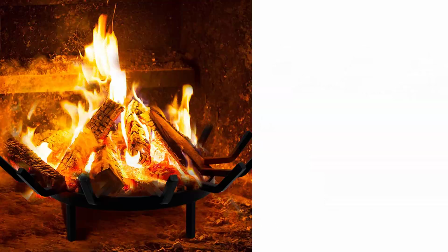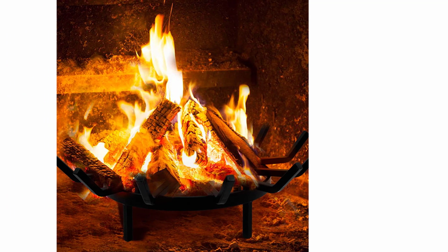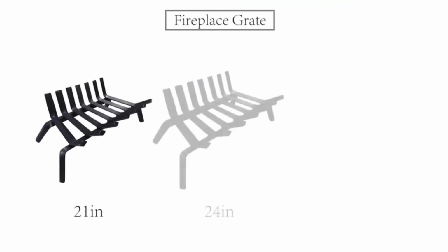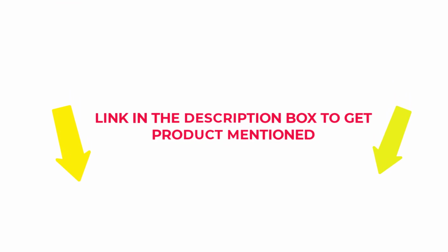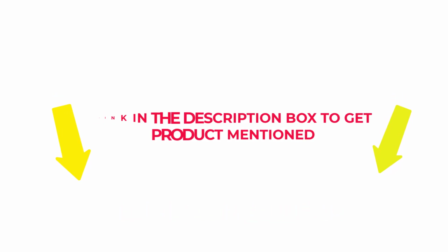Many products are available from Fireplace Grates, each with several characteristics, benefits, and prices to help you make a knowledgeable decision. I researched comprehensively, read many reviews, and compiled a list of the best fireplace grates from reputable brands. After much research, I found these products beneficial for people like you. Check my description if you want to know about the price and other information. So, without further delay, let's jump into the video to watch the best fireplace grates.